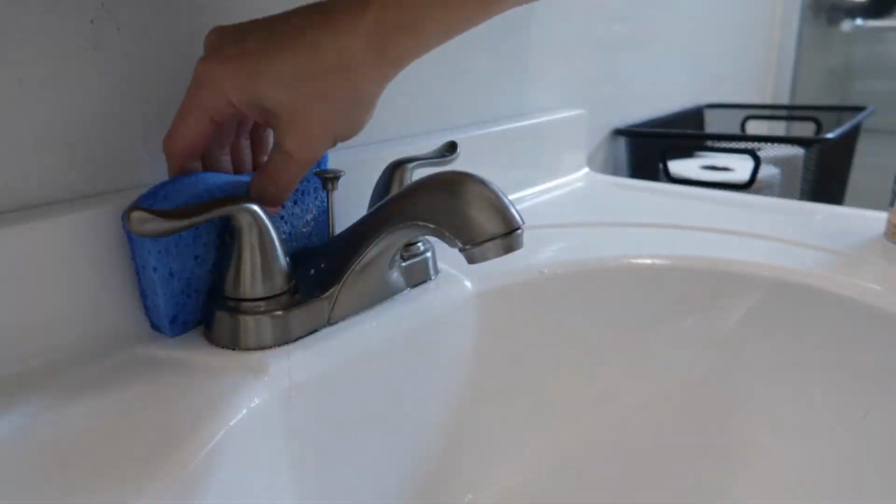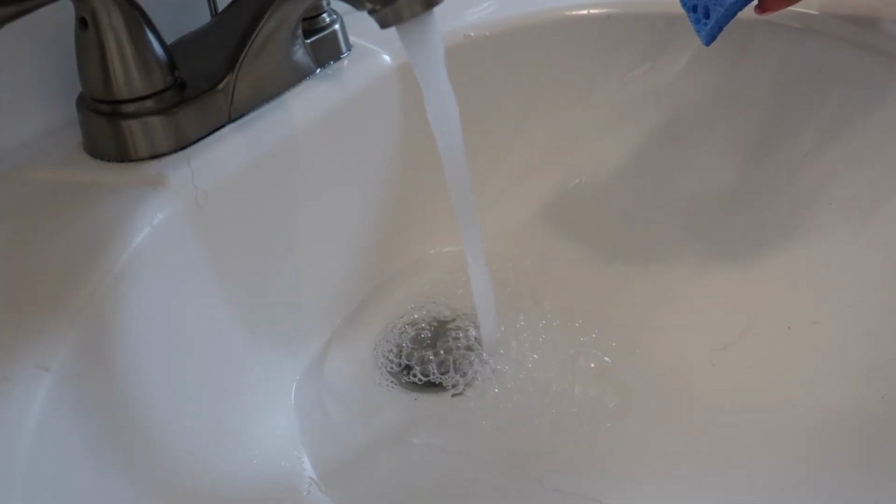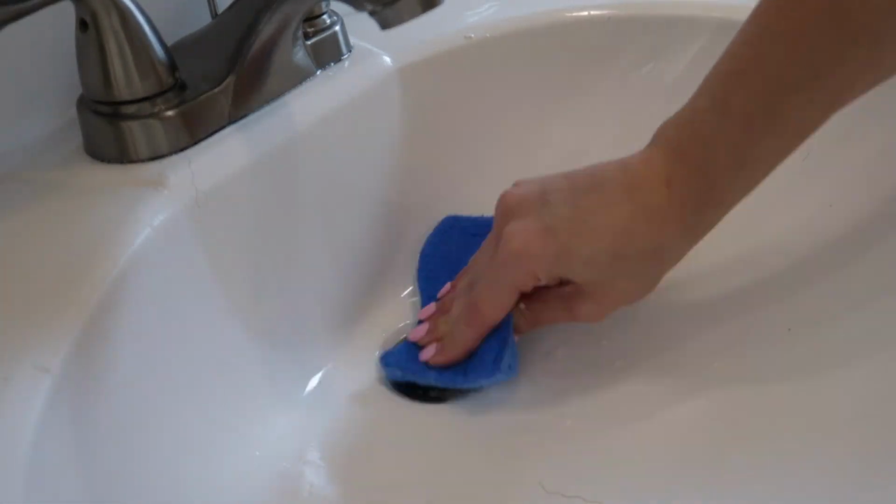You will see a major before and after with my shower in just a moment, using Dawn Power Wash and the Barkeeper's Friend, so keep watching for that clip.